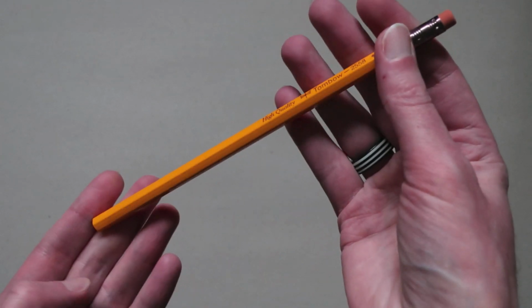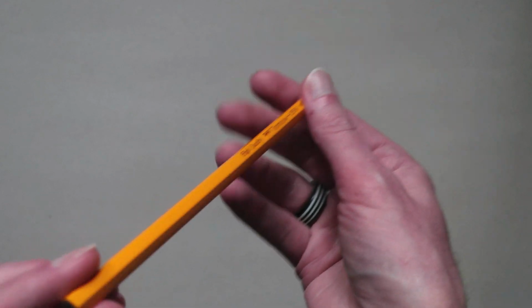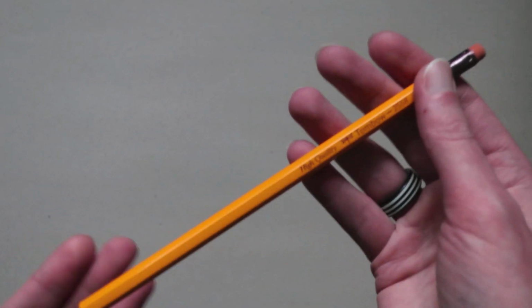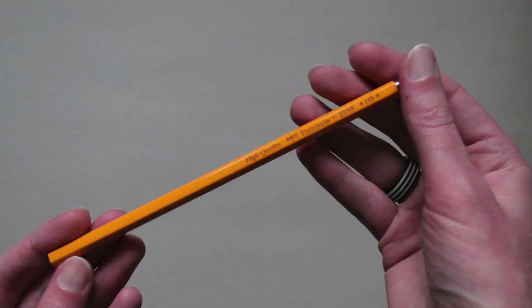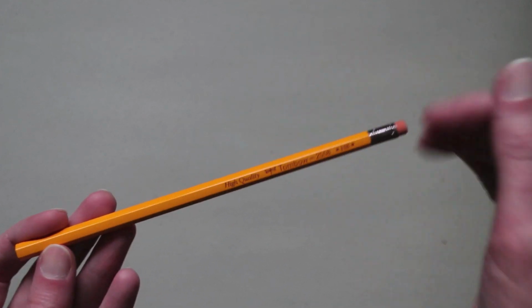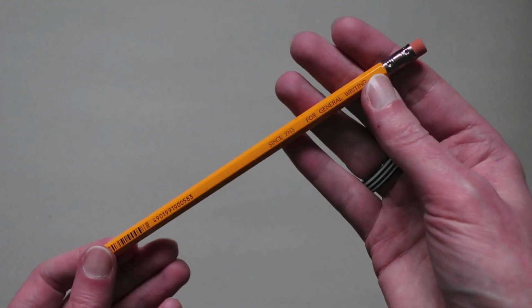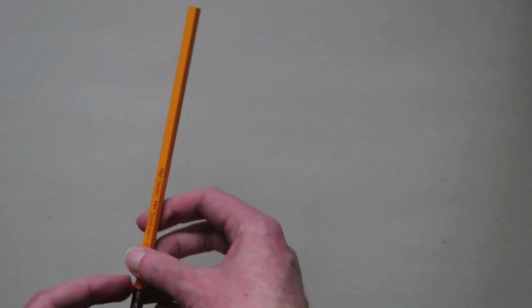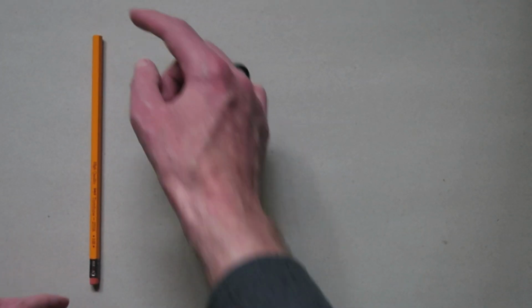Quite lovely. Kind of looks like a cedar, but perhaps not Western red cedar with that pungent smell. I can't smell anything, but perhaps if I sharpened it, the perfume would be released. I'm not going to sharpen it. So, simple, classic yellow pencil. What we all know and love.